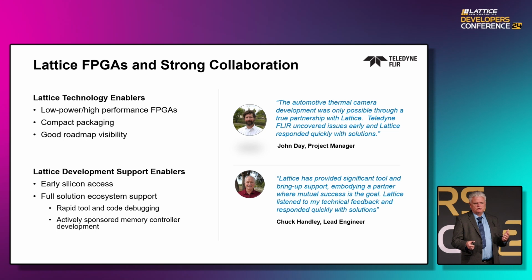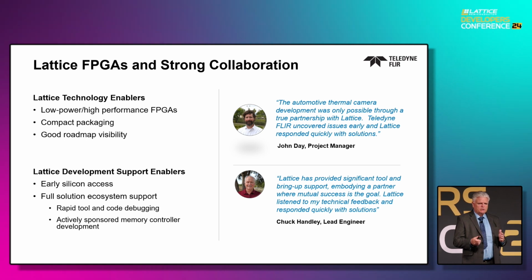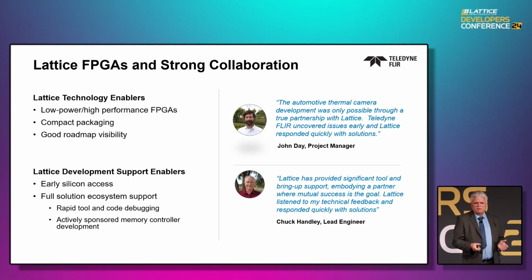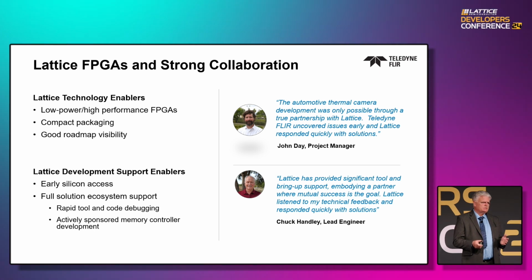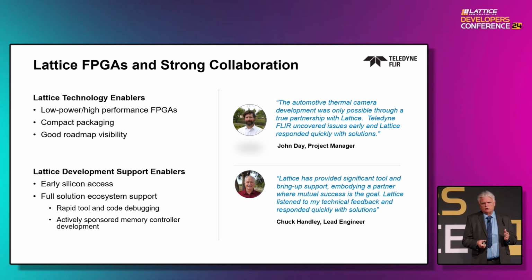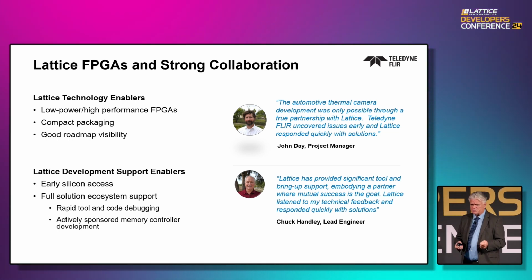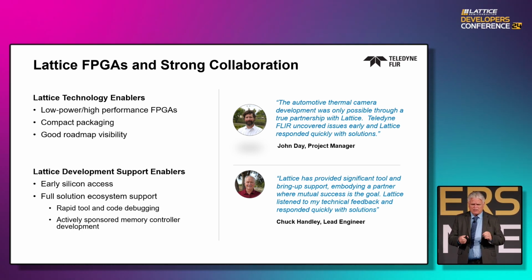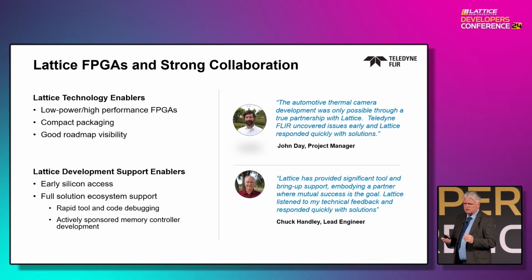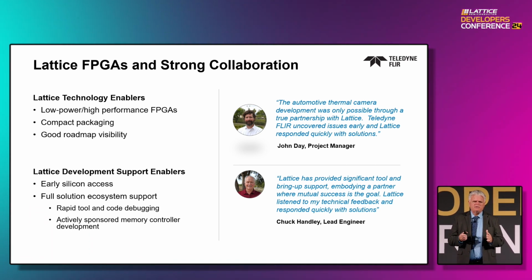So Lattice committed to working with the memory supplier to develop the memory controller IP so that we could integrate a very small memory in our camera. And that memory is crucial because, as I mentioned earlier, we require per pixel data corrections. We have to access the per pixel correction data that we stored during our calibration process as the first step in our image pipeline, or you just get a completely noisy image and really no thermal image that you could make use of downstream. So a really tight partnership.